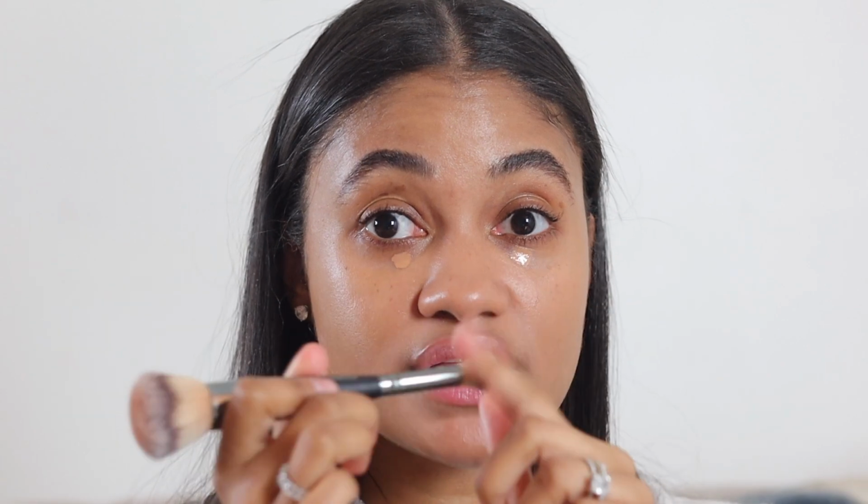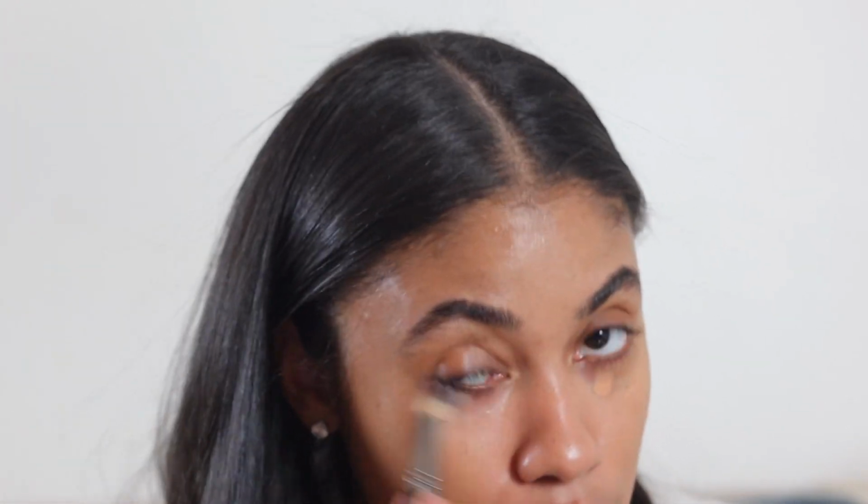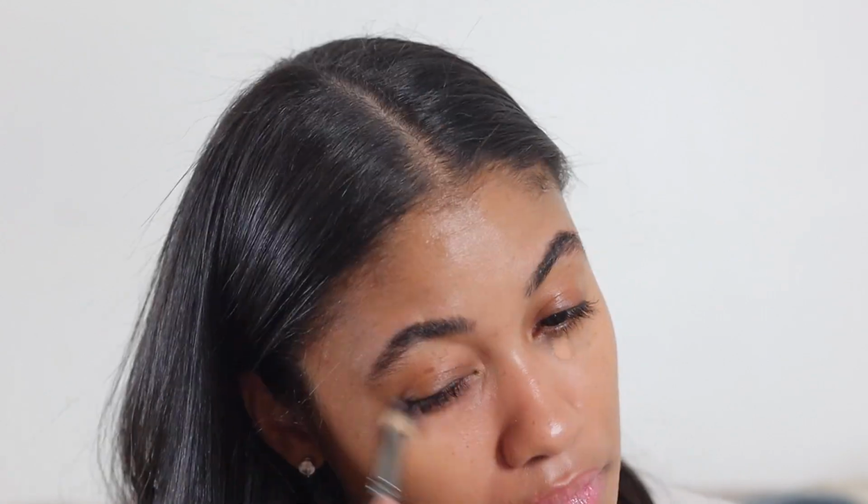Now what I'm going to do is apply a little bit under the eyes just so you can see what it looks like under the eyes. So just a very, very little bit. Then I'm going to go on with this side of the Heavenly Luxe number 7 brush, which I love as well. This side is just such a good concealer brush in general. And I'm just going to blend with the brush very lightly. I just want you to see what that kind of does. It definitely gives me some nice coverage.